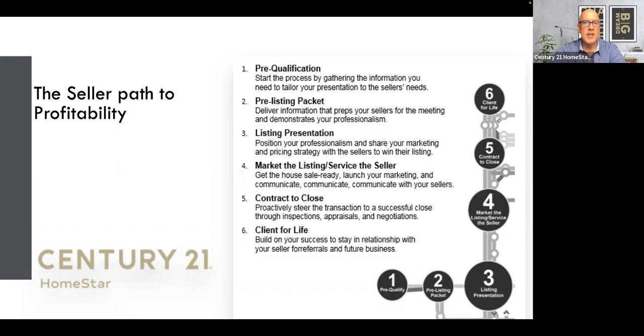For the listing presentation, again, there are great systems to use on 21 Online with Toolkit CMA. The marketing, what you're going to do for the listing, a lot of that is already put into the listing presentation, but it gives lots of pages and things you can add to show you're going above and beyond. And of course, contract to close covers the things you're going to do from start to finish.